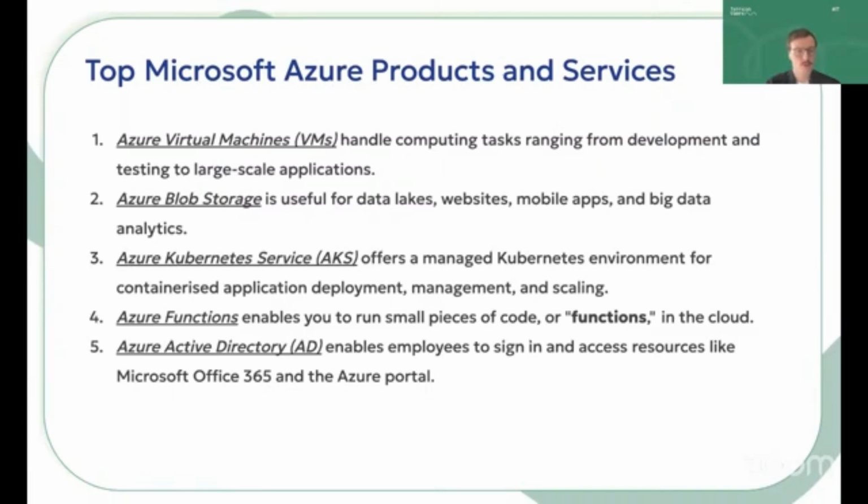Azure Blob Storage is an object storage solution designed for storing large amounts of unstructured data, such as text, binary data, images, videos, etc. It's highly scalable, secure, and cost-effective, making it ideal for applications that need to store massive data sets that don't follow a specific schema, like documents, logs, or media files.